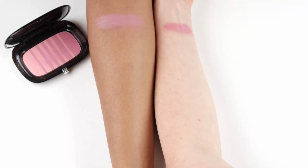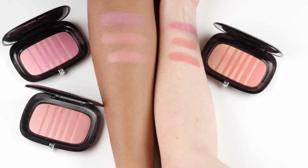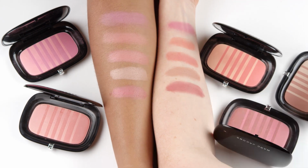This one is already a hot seller. If you haven't swatched it, definitely go check it out at your local store and see, because this one will really work for most skin tones I found. The colors range from this really beautiful pinky bronze shade and then go into apricot and then end at this fuchsia range.